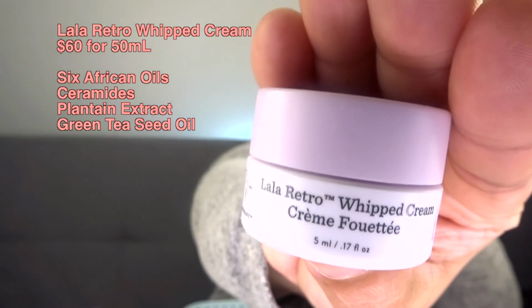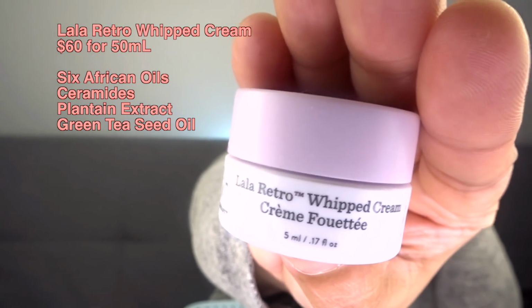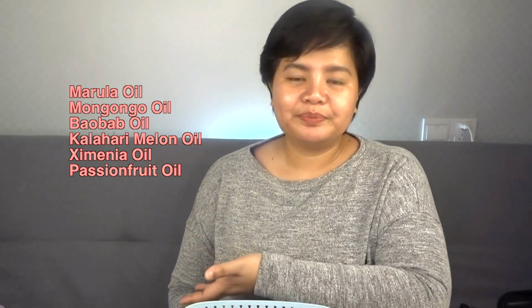The next one is the Lala Retro Whipped Cream. And this retails for $60 for 50 ml. This is definitely a heavier moisturizer. So this formula contains 6 different African oils. I list them here. Aside from the 6 different African oils, it also has hyaluronic acid, ceramides, and green tea seed oil, all of which are very helpful in the maintenance of your skin barrier. It's also very soothing to the skin, and it has a luxurious feel.